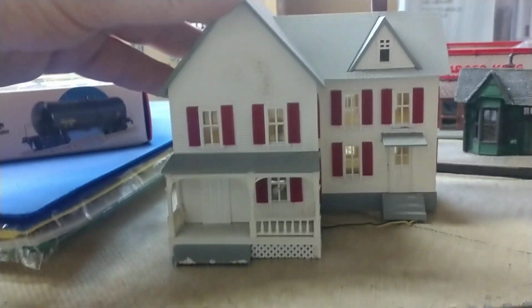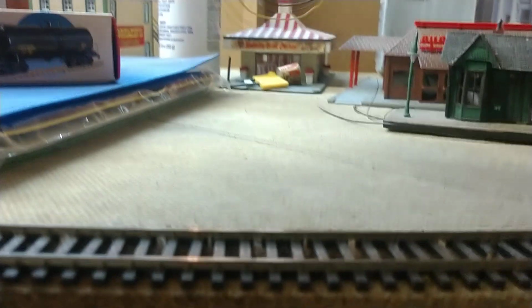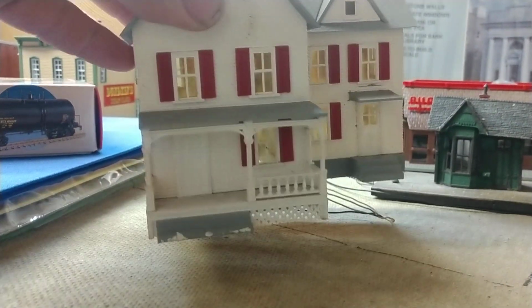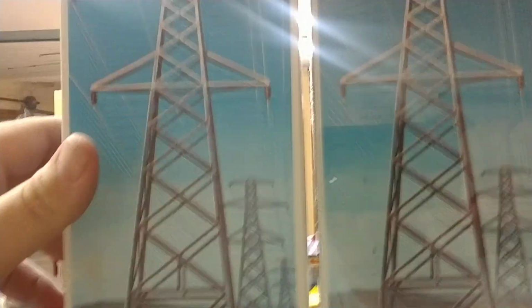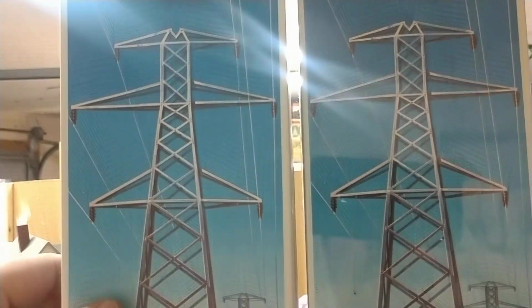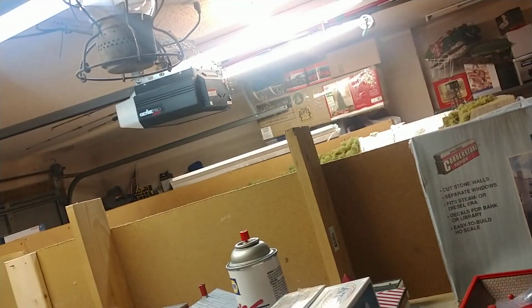I got myself a nice little farmhouse. It's missing a couple of shutters, which is not a big deal, but it lights up, and I was able to pick this up for $8, which is not a bad deal. So I got that for my farm scene. And I got these from the power plant area. Towers. I know they're going pretty expensive on eBay too. I was able to pick these up for $9 a box. They're brand new, never been used, still kits, so those will be fun to build also. Put those down right there.